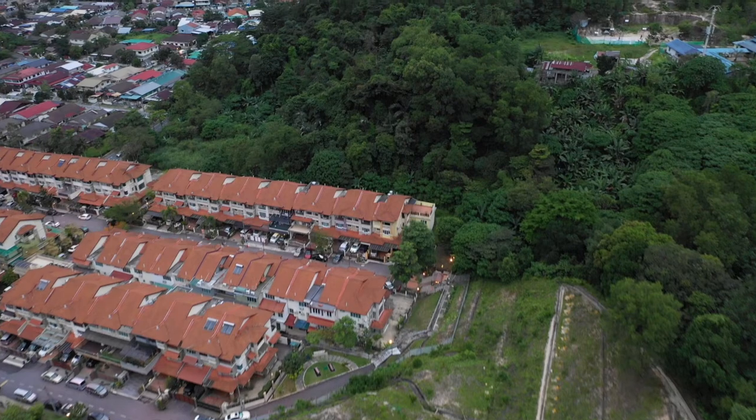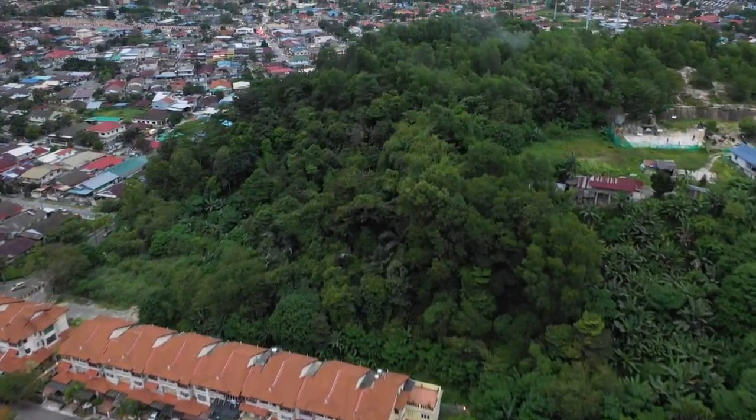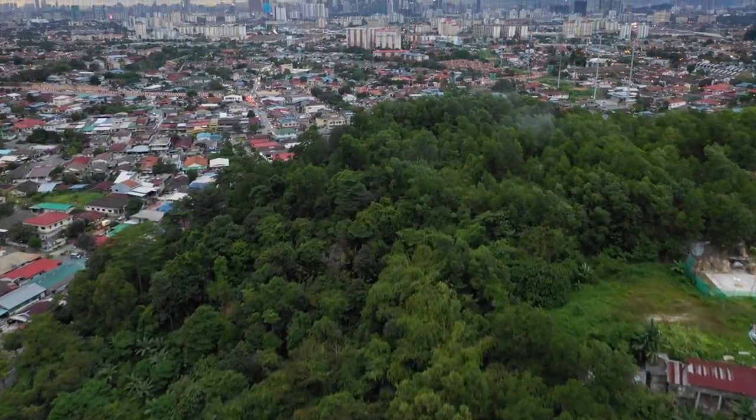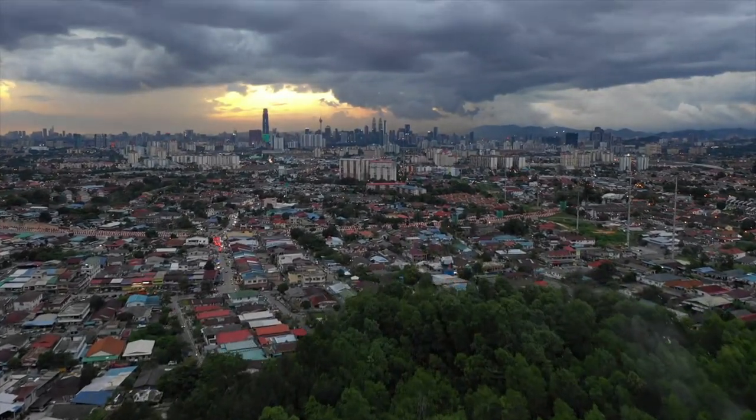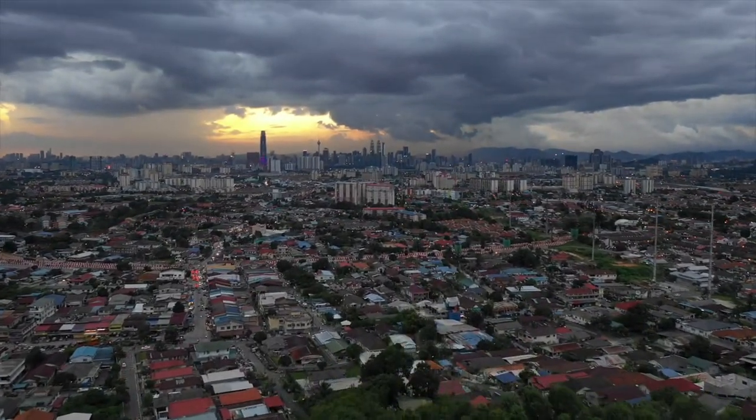This is one cool drone shot that I got from this place, and this place is so epic, and it's a hidden gem. When I was researching for spots to take pictures in Kuala Lumpur, I opened 20-30 different blogs and things like that, and only one of them had this location. It's an absolute hidden gem.